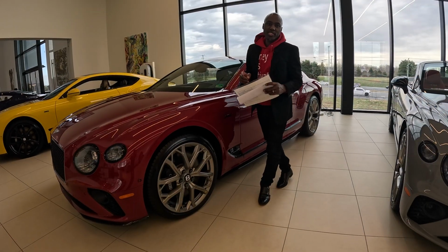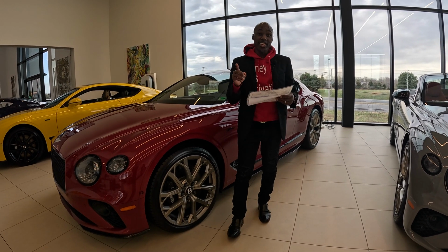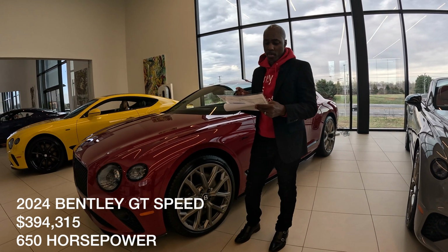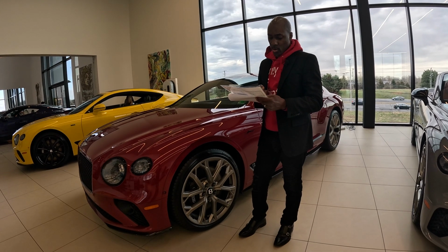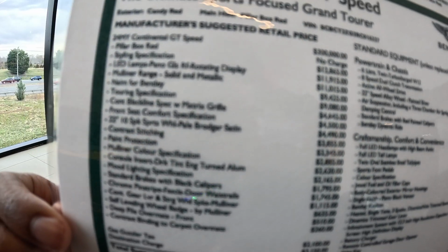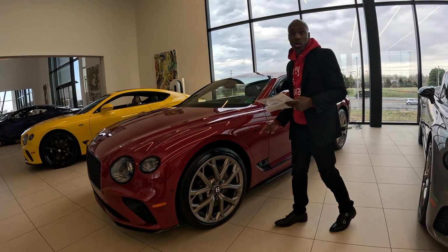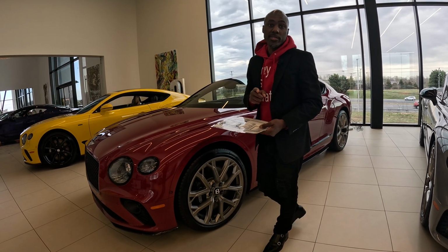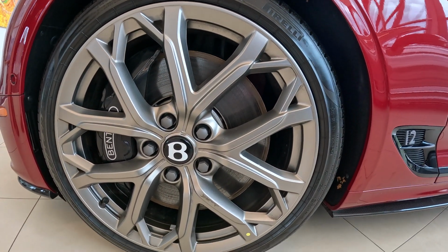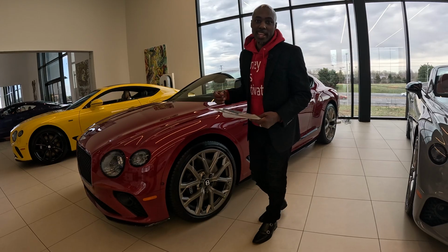Love it. All right, so right beside me is the 2024 Continental GT Speed. Now this one goes for an MSRP of $394,315. So this one is priced a little bit more. The spec sheet is a little longer on this one, and I'll flash an idea of what you guys can see as far as the spec, but I love the red on this one. The red is nice. And this one is a W12. Now in the 2025s, no W12s, at least as of now. But if you go to the third generation, you will be able to get that W12 12-cylinder engine. So come on, let's go inside and check it out.